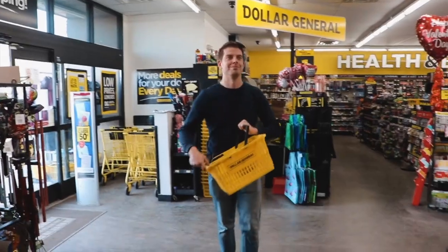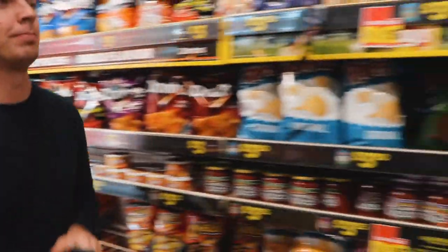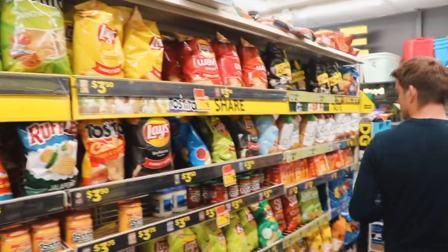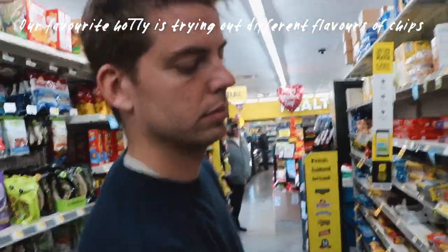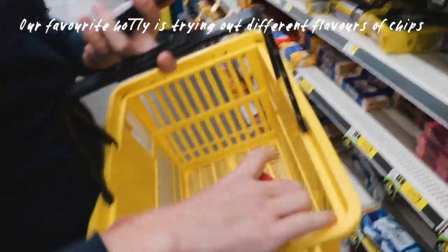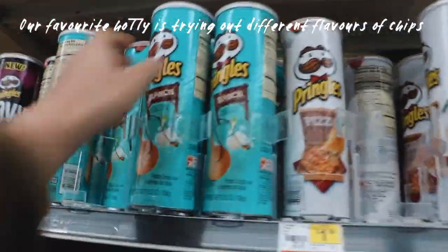Now what would a great American road trip be without the snacks? Me and Jeroen are not here for so healthy snacks, folks. We're here for some salt, we're here for some sugar, and we're in this store called Dollar General, where you can get a lot of cheap food. So let's stock up. Let's get in the bag, the big bag. Ooh, here's the chip section already. Ooh, okay, we're gonna get wavy applewood smoked cheddar. What's that? Wavy, sweet and tangy barbecue. Pizza flavor. Ooh, ranch flavor.